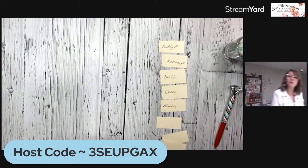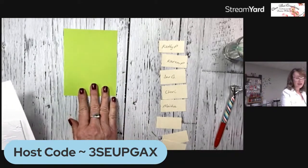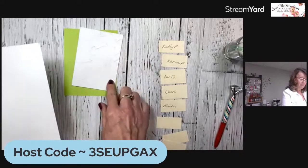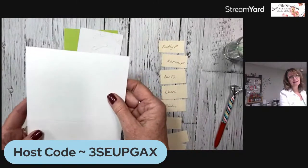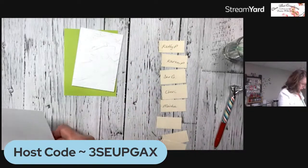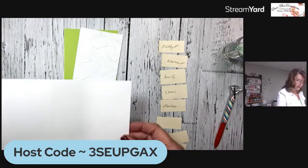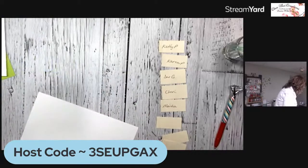Let's get to the card. I'm going to show you a few tips and tricks along the way. Parakeet Party, the In Color. That's already ready for us. Here is my card base panel, which measures, what does it measure? Wow, 5.5 by 8.5. I've already scored it, but I want to show you a little trick.